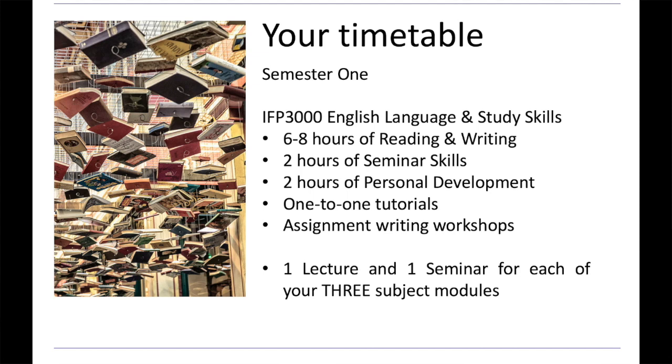As well as English language and study skills, in your first semester, you're also going to take 3 subject modules. And for each module, you'll have 1 lecture and 1 seminar per week. For most subjects, the lecture is 2 hours long and the seminar is 1 hour long. For politics and international relations, you have a 1-hour lecture and a 2-hour seminar, so that there's more time for discussion. And in our language modules, you do 2 2-hour classes that are not quite a lecture, not quite a seminar, but there's a lot of participation and communication.